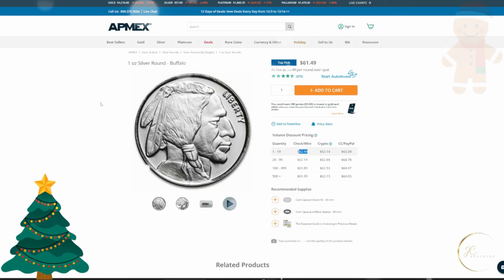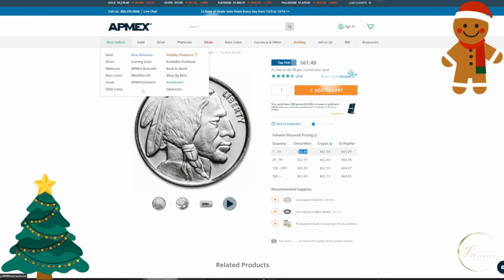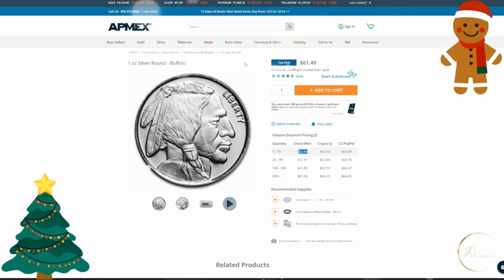Moving into some of the online bullion dealers, APMEX is offering a 1 ounce silver round buffalo at $61.49. They're saying it's $4.49 per round over spot. Keep in mind that $61.49 is the kind of get you in the door price. If you scroll down here to the quantities, this is where the price can change with the amount of ounces that you're going to be purchasing. 1 through 19 is advertised at $62.49. And if you're going to get 500 plus, it's actually advertised at the in the door price as $61.49.